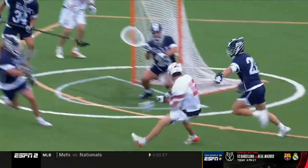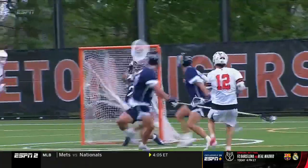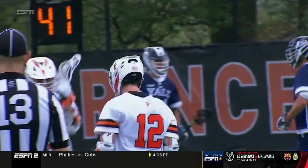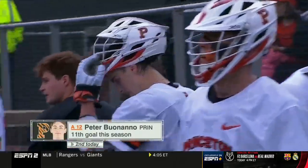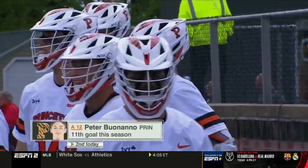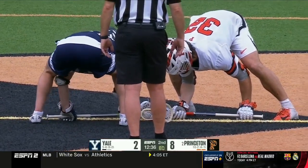He's kind of like Gumby, the way that he moves and slips past his guy and protects his stick. He's so good, so crafty with his left hand and those low corners. Watch out for him, not just today, the rest of the season, but for the rest of his career at Princeton. Terrific individual effort, unassisted goal. Has a brother, Nick, who played lacrosse at Colorado College out west.